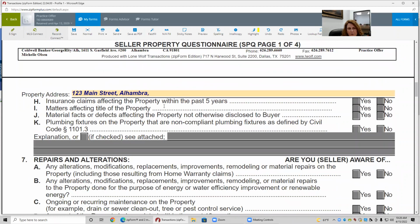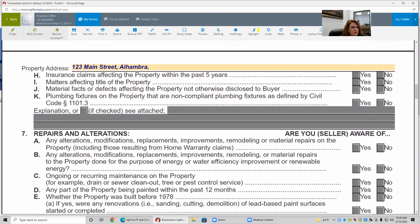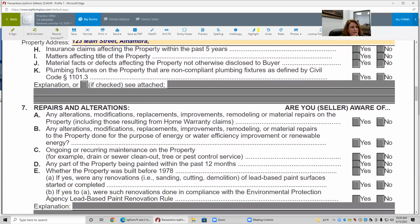Insurance claims affecting the property within the past 5 years, yes or no. If they had an insurance claim affecting the property and it might have been something minor, I'm sure the insurance agent could print something off on that if they wanted to attach that. It might have been fixing something or whatever. But if they have had, they can ask their insurance agent to print off a copy of just that claim, and you could attach it if you like. The seller can. That is up to the seller. Matters affecting title of property.